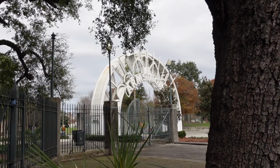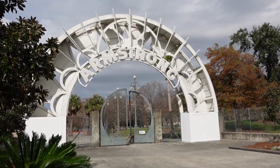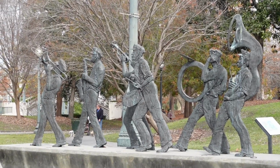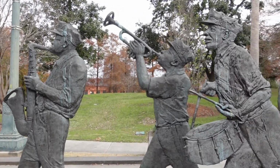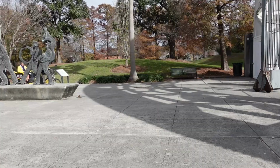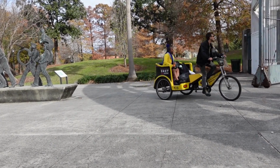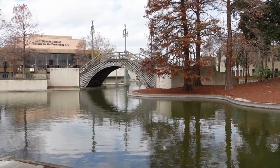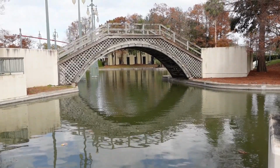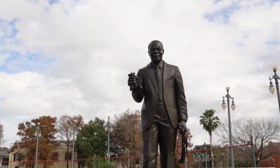This is Armstrong Park, dedicated to musician Louis Armstrong, who was born in the city in 1901. He died in 1971 and is buried at his request in New York. This is a statue of Armstrong known as Satchmo.